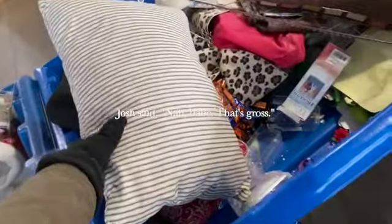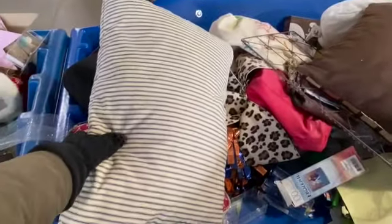All right, and this pillow, y'all. Pillows can be a little bit sketchy, especially at places like this, but I figure you can wash anything and it's no worse than going to a hotel and staying on the pillows they have there. So I figured might as well snag it and see if I can wash it.